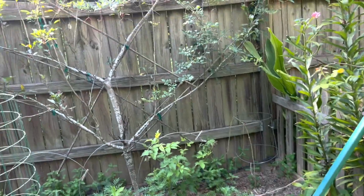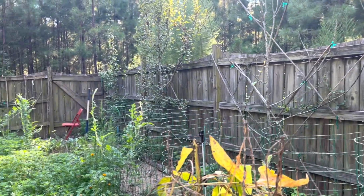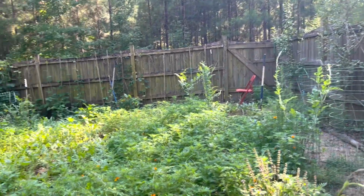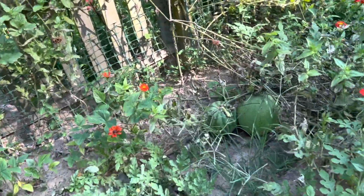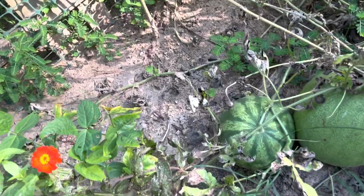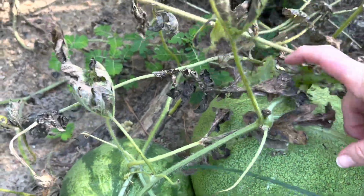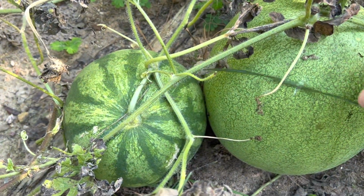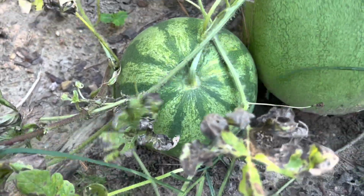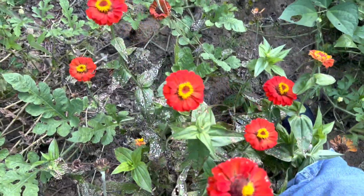What else? Apple tree still barely hanging on. That one's dead. Pear trees are looking good down there. I almost hate to wade through. Here's 2 other watermelons. I planted 2 different kinds. Let's see. Oh, that tendril is starting to dry. So when it gets dry all the way to there, this one will be ready. So hey, we're going to have us a melon at least. That's good news. Pretty zinnias.